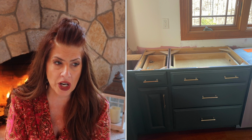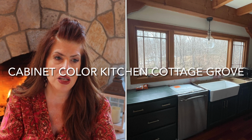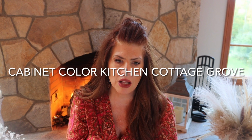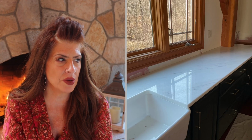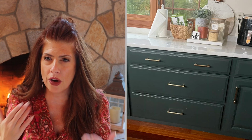I put new hardware on, and I've never done green in my entire life. Again, this also is a Chip and Joanna Gaines' paint color, or Magnolia Homes paint color. I'll put it here. It's been too long, y'all. I know I did this a while ago. And when I saw the green, I was like, stunning. And then the white marble, stunning. And gold hardware off of it, it's beautiful. Like, I love it. And I have never ever done a home with green cabinetry.